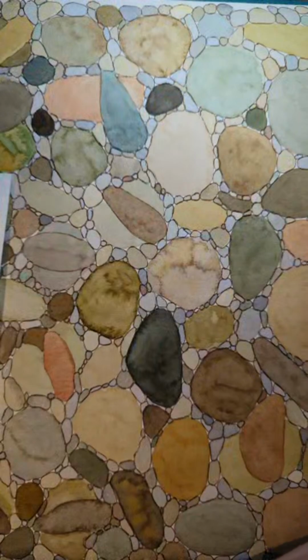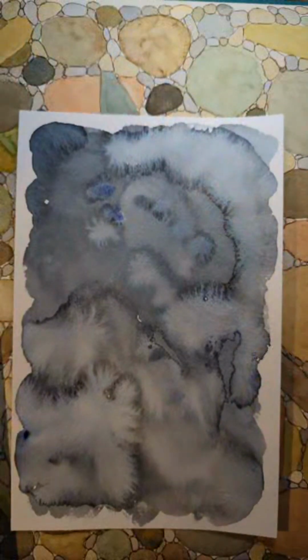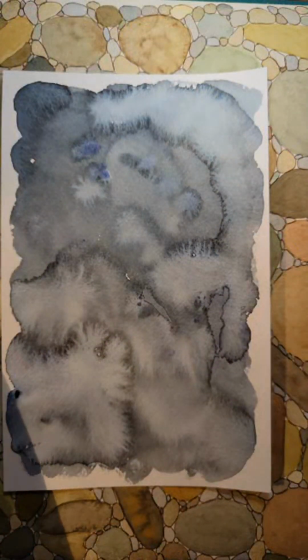You may not know what you want to paint, but I didn't miss the back of this paper, so it curled up pretty badly. I am not disciplined about taping my paper down, so that's okay. I'll just brutalize it a little bit afterwards. We'll get it into shape. I also make a lot of collages, so to me this is not a waste of paper because I will cut it up and turn it into something else.